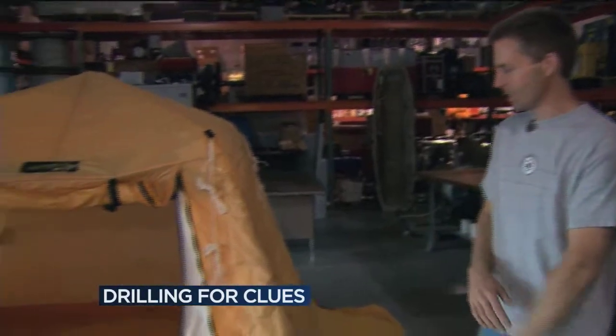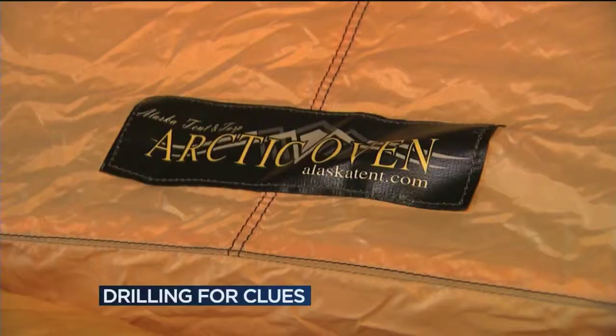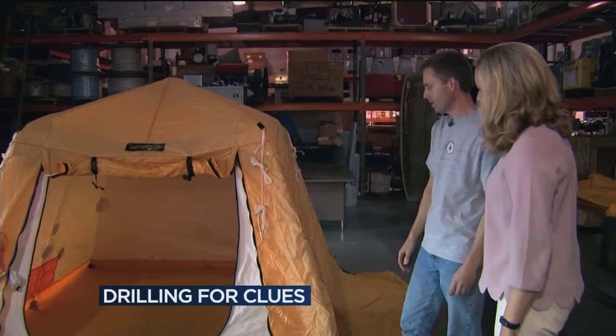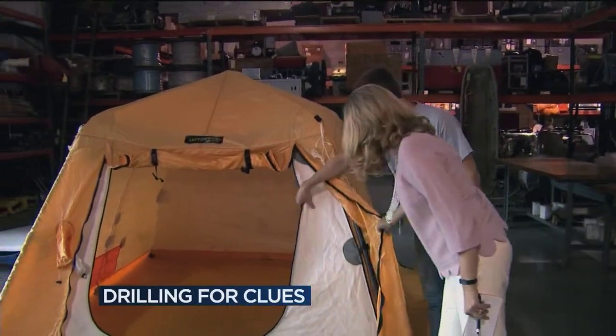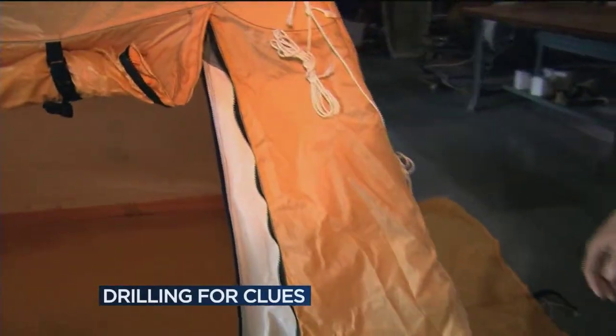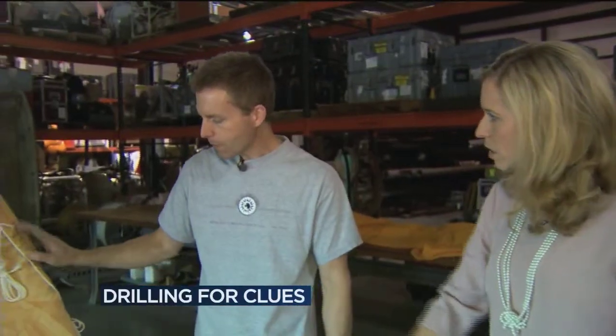This is a typical tent that we'll sleep in at a deep field camp. Just call it an Arctic oven, appropriately named. These actually get quite comfy and warm when you're out in the cold. And can I feel it? Sure. It's like a nylon fabric and has almost like a quilted inner layer to it. And these tents, even when it's well below zero, can get up well above freezing quite easily. Do you have a heater in there? Nope, no heat. This is just heated by the sun.